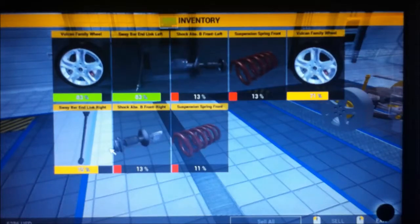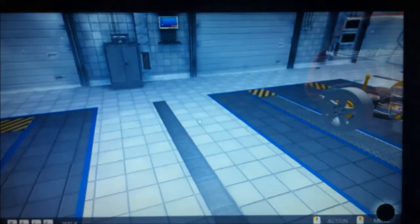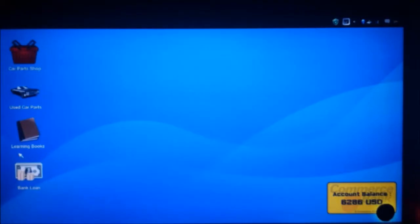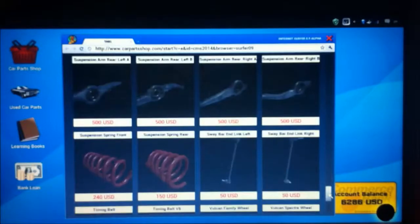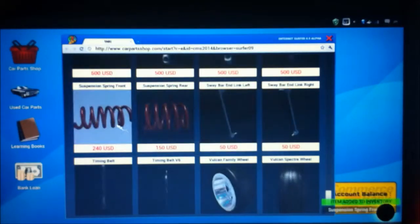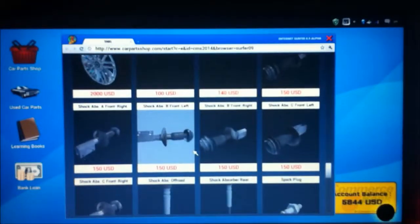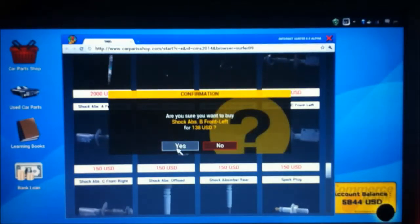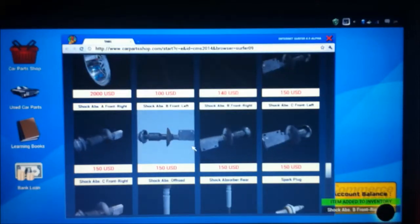Suspension spring front ×2 and shock absorber B front left and right. Ooh, we've got loads more money. Alright, so let's get the parts first and then we'll see what we've got left. So, suspension spring front 1, 2, and shock absorber B front left for 150, and shock absorber B front right for 138.